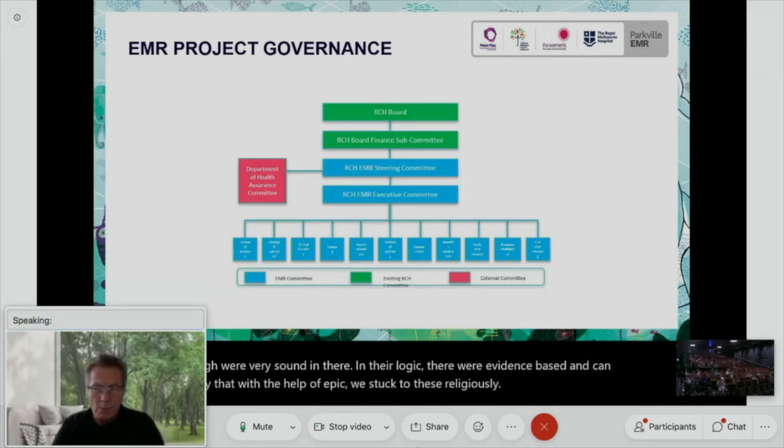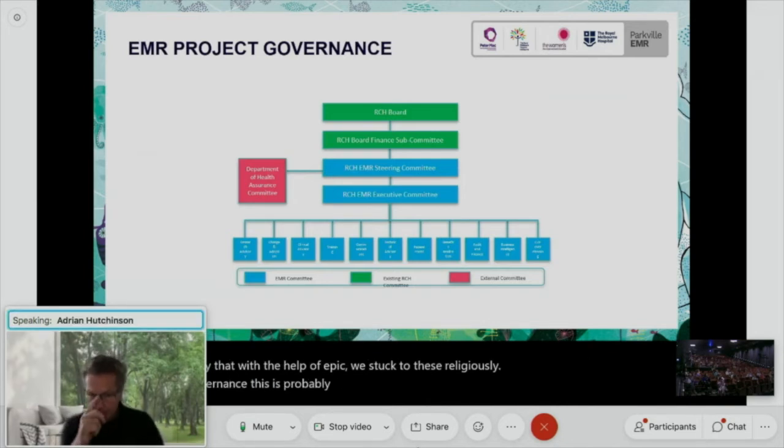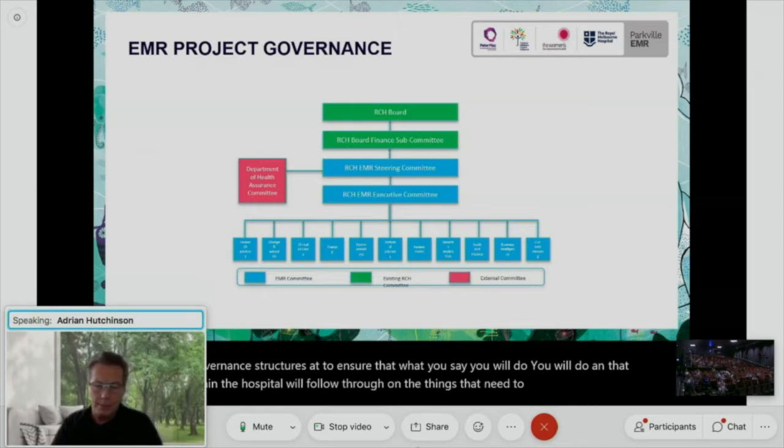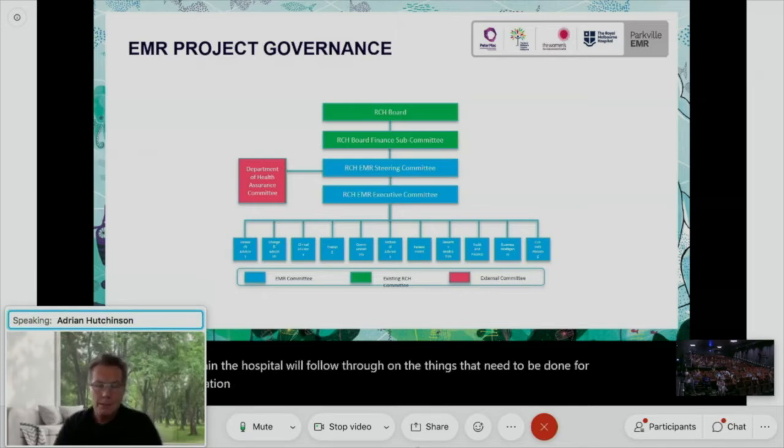Project governance, this is probably the most important aspect to the project, where you set up your governance structures to ensure that what you say you will do, and that people within the hospital will follow through on the things that need to be done for implementation of an EMR. This is an absolute transformation of the way in which you work. The way you currently practice will be completely different the day you turn on your EMR.